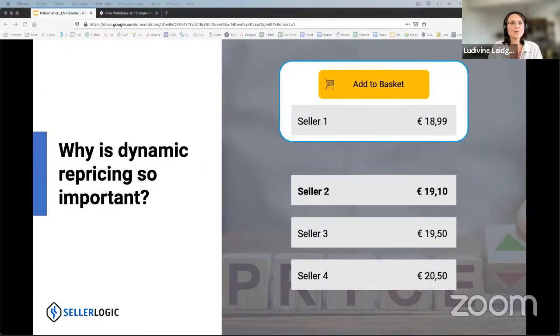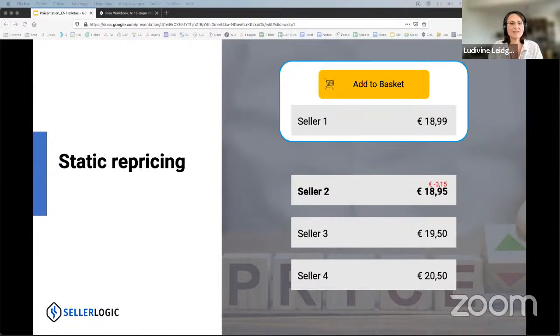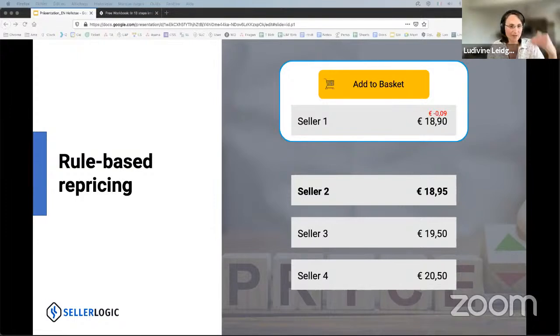Here we have the case of a rule-based repricer. So it's a simple rule, for example, always be 10 cents cheaper than the cheapest price. In this case, seller 1 is one of our competitors. He's currently cheaper and he wins the buy box. We are seller number 2 with our static repricer, and we decrease our price with that rule to be slightly below. If seller number 1 has the same type of rule, it will do the same and be a little bit cheaper. As a result, we'll have some price dumping mechanism, and it does not give me any guarantee that I win the buy box.